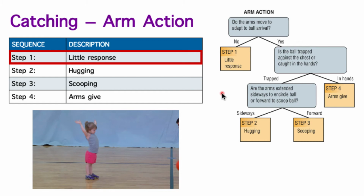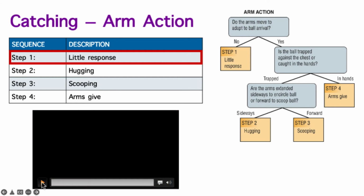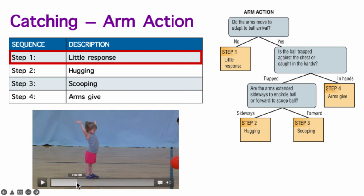I love this video. I apologize for laughing. Let me turn off my laser pointer really quick. But step 1, I'll just play this video through so you can see. I feel horrible for laughing. Anyways, so I'm going to drag this through.